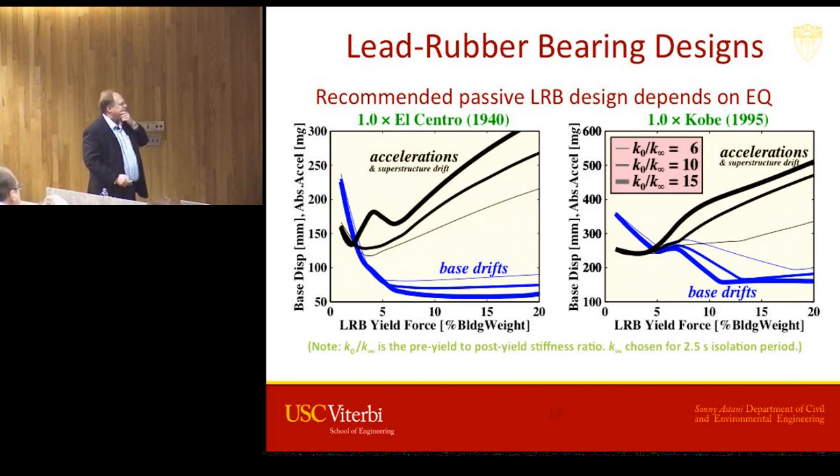So the design guidelines, well-known book by Skinner and company, suggests for a moderate earthquake, like the El Centro earthquake, a relatively low yield force. We don't sacrifice much in the way of the drifts across the isolation, and we keep the acceleration and the superstructure motion relatively small. Problem is if we use that same design over here in the stronger Kobe earthquake, and as I said, this applies to other earthquakes as well, the drifts are much larger than what we would like them to be. Requires larger isolators, more expensive, and so forth.